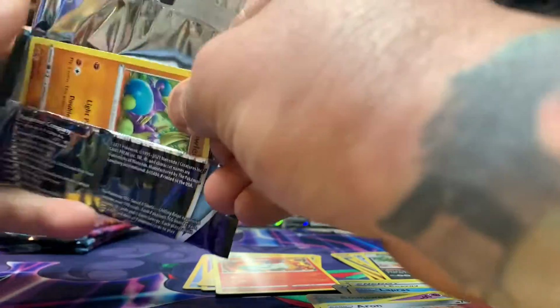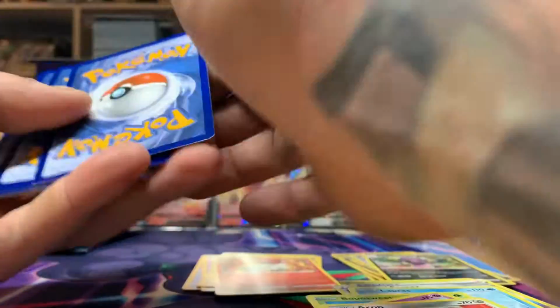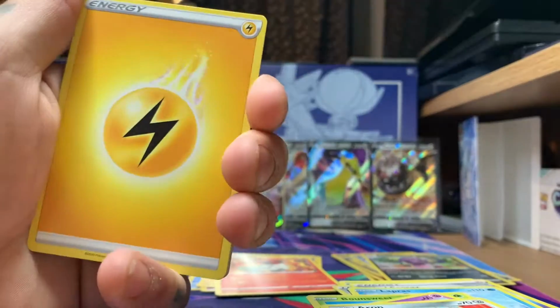I believe it's 3 holos I needed in reverse. I just can't remember the other holo. I had it all in my head last night. I looked through my binder and I'm like, okay, I'm going to remember these 4. But I didn't. We're going to go with a... Fighting! Lightning Energy, okay.